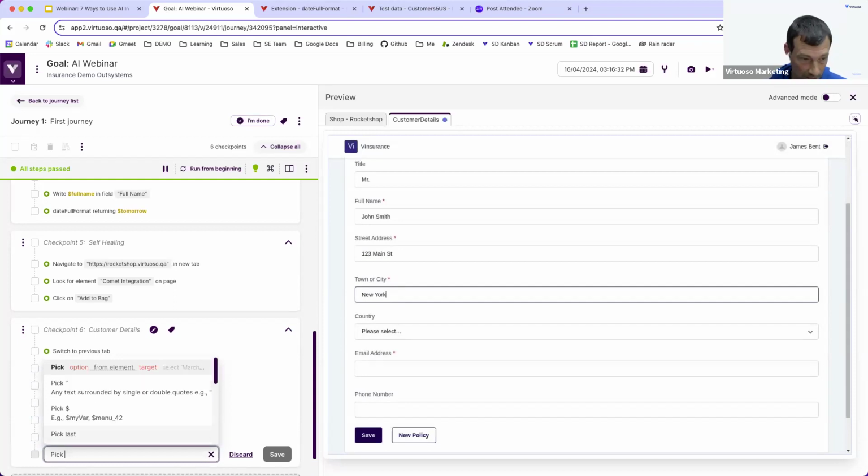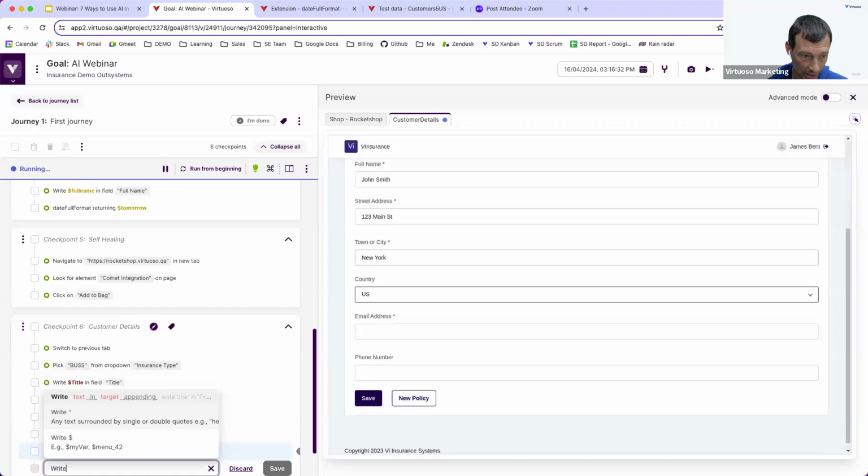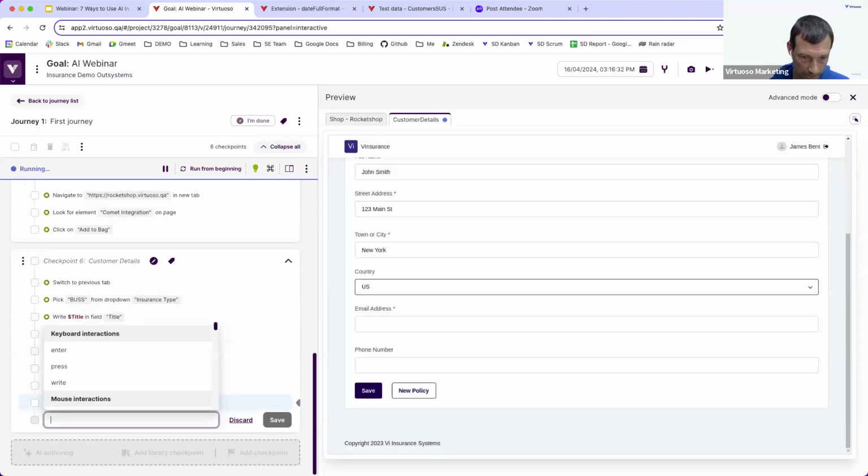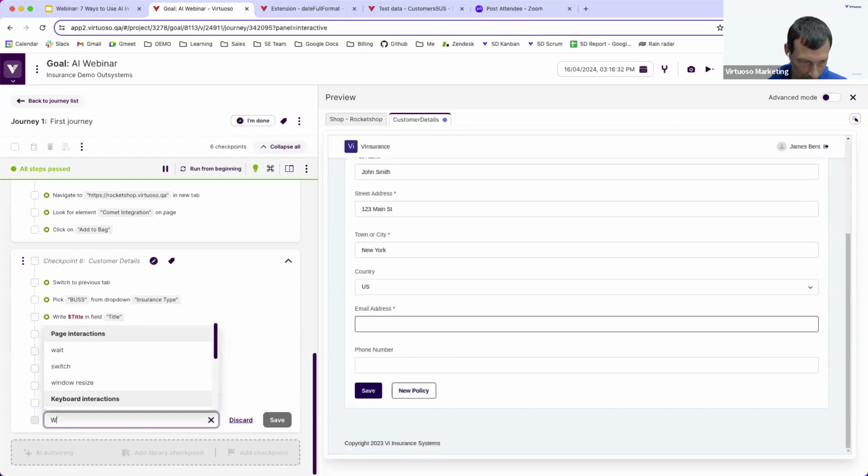write the tests here. I'm going to pick US from the drop-down country. So again, interacting with the drop-down field. And then I could write my email address into the email address field. And again, it really is good how much control I've got when I'm doing this, but also the speed at which I can write this and see that everything's working. So let's write the phone number into the phone number field.